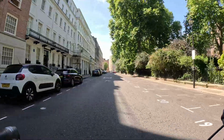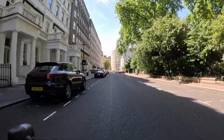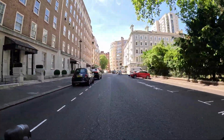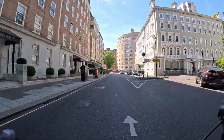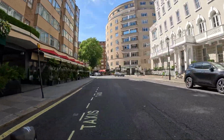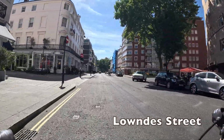The square is one way all around it, so if you're doing this route in the opposite direction, you'll have to loop around the other side of it. Westminster Council, which controls this side, should really make it two-way for cycling, as it is reasonably quiet and makes a good link to the protected cycleway in Hyde Park and places beyond that.